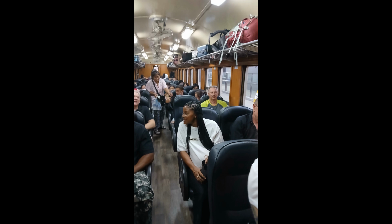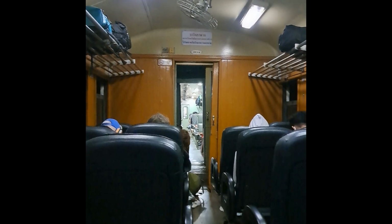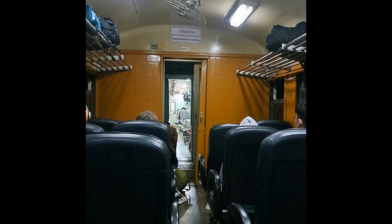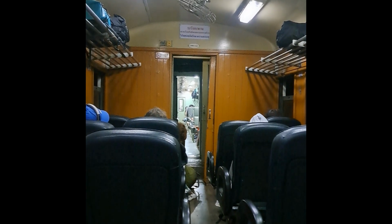This is a quick picture of a class 2 train, so more like airline seats. Here we are rocking along in the train. The seats recline just a little bit. You can get semi-comfortable in these. They're just a fan-based train, no air conditioning. They're pretty comfortable for a short 5-hour kind of trip.